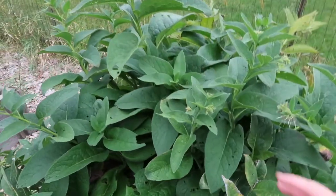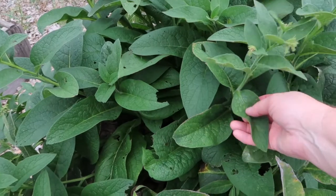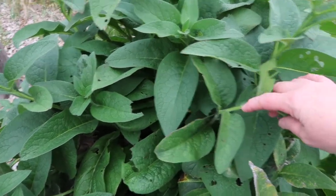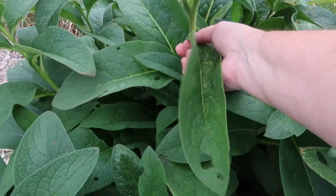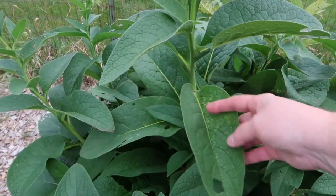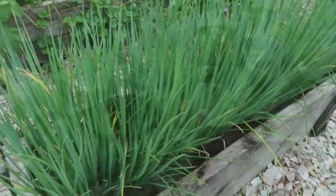Again, for those of you who have not been on my lives, whenever you cut your comfrey, make sure it's just the leaves. Don't have any of the stems in there or anything. The leaves go right to the stems, but don't include the stems in your compost because that will grow a whole new plant.